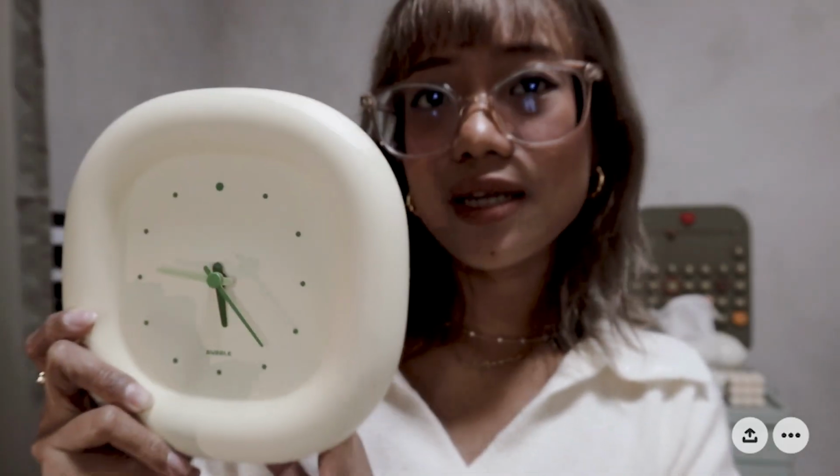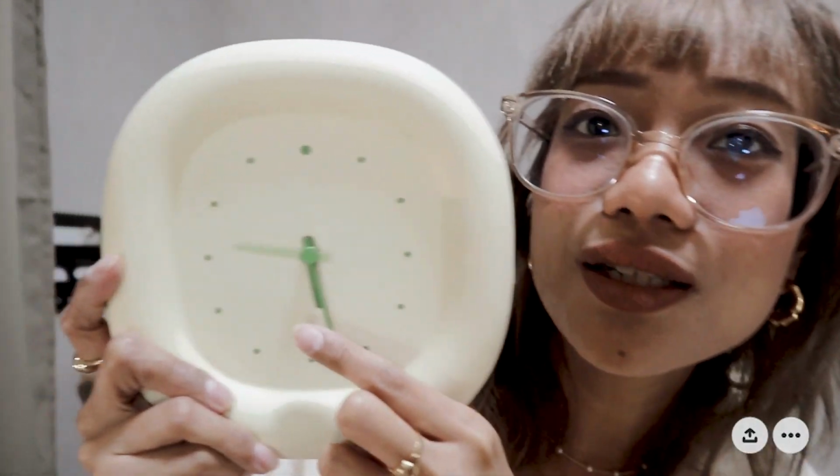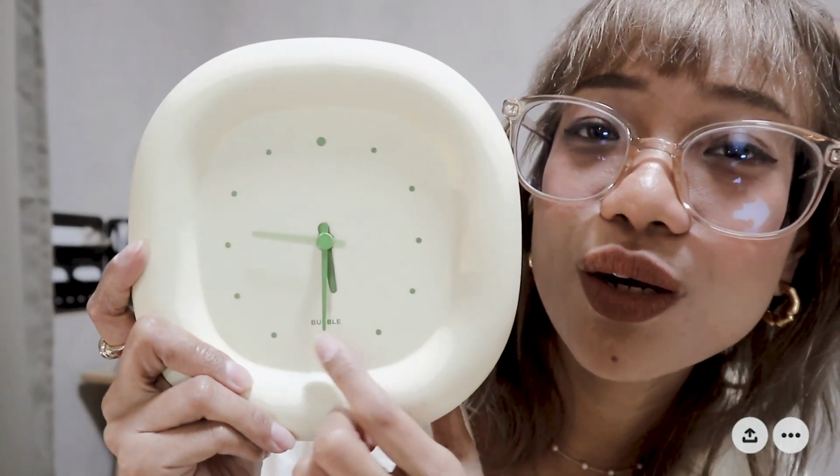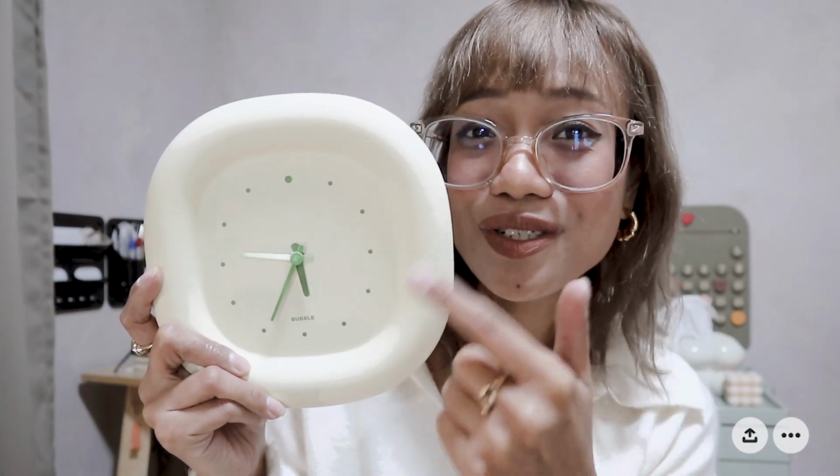So, ang battery size niya is double A lang siya. So, madaling hanapin. And, tingnan nyo, sobrang cute nung paggalaw ng seconds niya. Hindi siya yung like, siya yung ganyan. The next one is this extension.